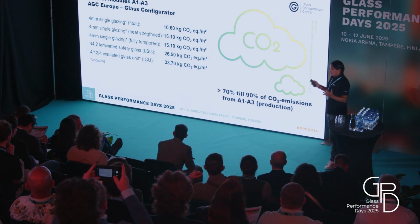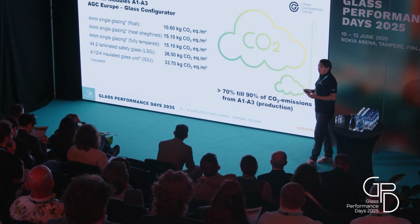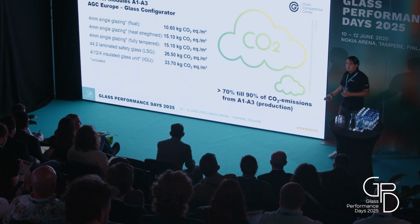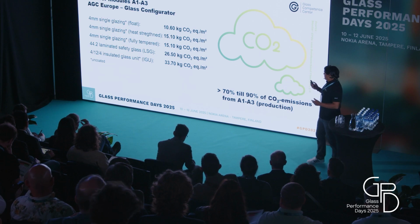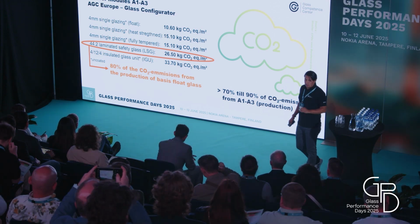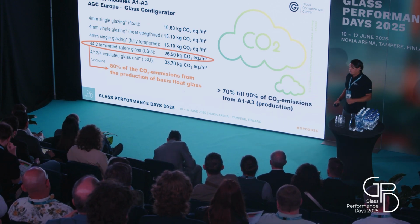First of all, sustainability is not a state secret. We already heard in the keynotes in the opening session that we have to work for a greener world. In the float glass industry, 17 to 90% of the CO2 emissions come just from the float glass lines, from the float glass production. For this study, we have 80% of the CO2 emissions coming just from the glass in the laminated safety glass, and about 20% from the lamination and the thin layers themselves.